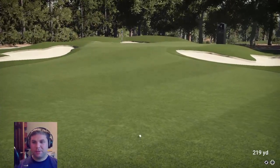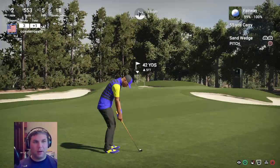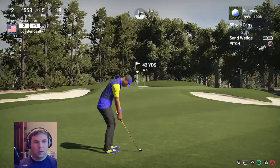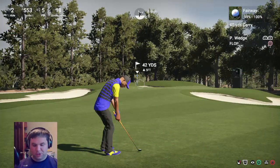Like I said, I played this morning and shot a 6 under. I birdied the first 5 holes, and then I played pretty poorly on the back 9. And so right now it doesn't look like I'm doing much better. Try the flop again. We'll see if I can get a little bit better shot this time.